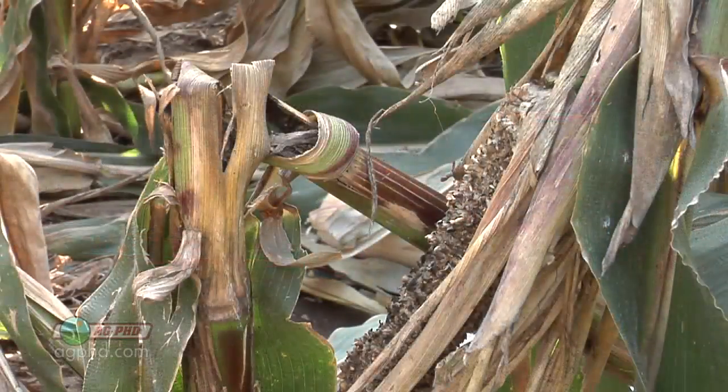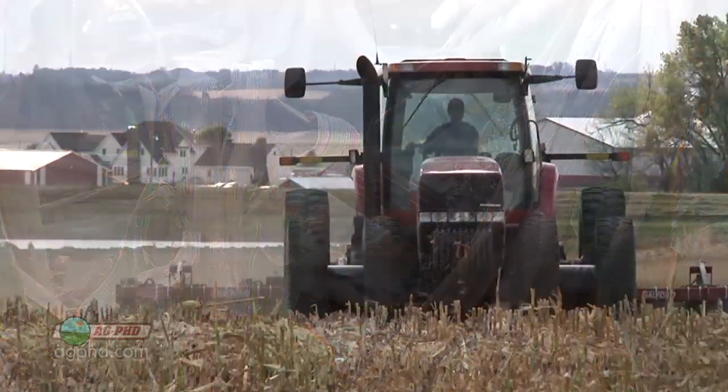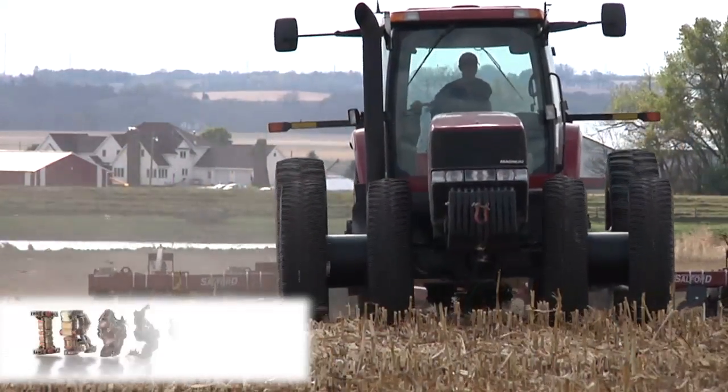Downed corn is bad. If there's still time to clean things up this fall, vertical tillage is often a big help. That's all for today's Iron Talk, and now, back to the show.